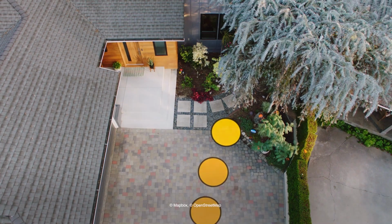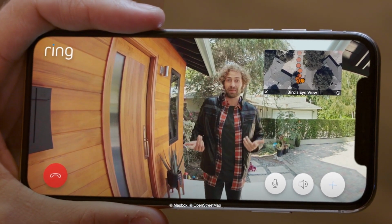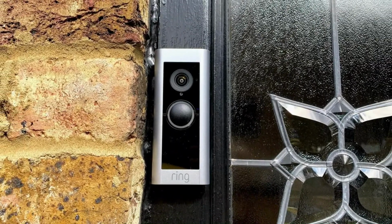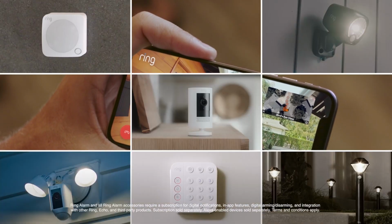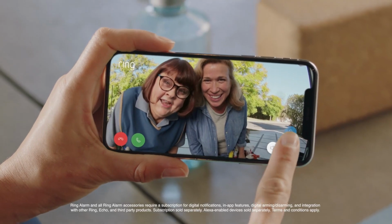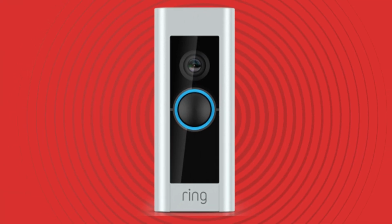One of the standout features of the Ring Doorbell Pro is its advanced motion detection capabilities, which allow you to customize motion zones and receive real-time alerts on your smartphone when motion is detected. The two-way audio feature enables you to communicate with visitors remotely, adding an extra layer of convenience and security. The device integrates seamlessly with Amazon Alexa, allowing you to view live footage and receive notifications on compatible devices.